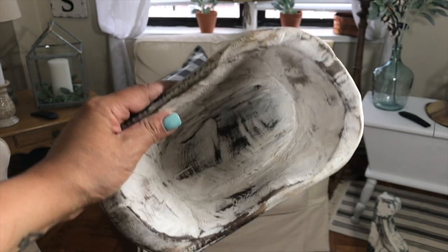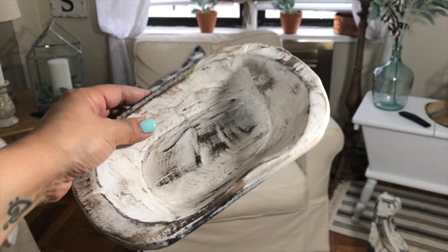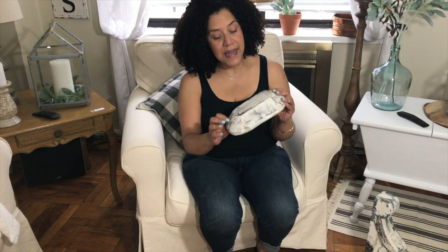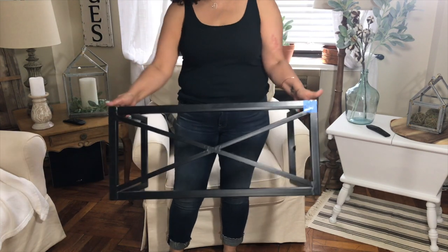I also picked up a dough bowl. This was $5. It's the small one. And I think the bigger ones were like 10, 15. That way they went up small, medium, and large. It's made out of wood. I'm gonna put some decoration in there and put it on one of my tables in my living room. I have a big dough bowl that I picked up at Target, but this one was already distressed and it's gorgeous.